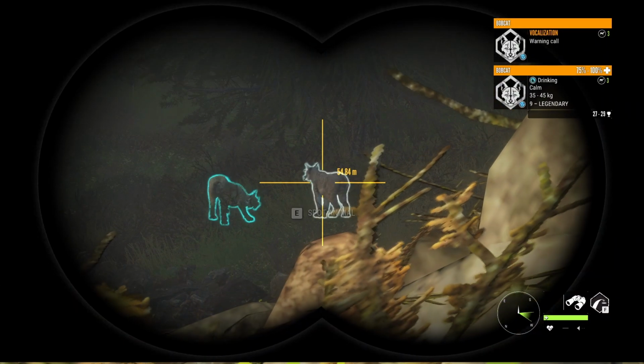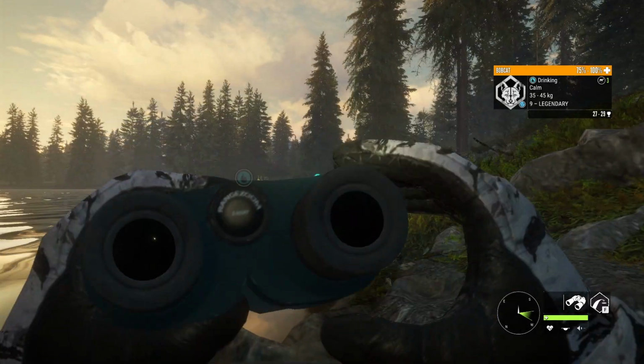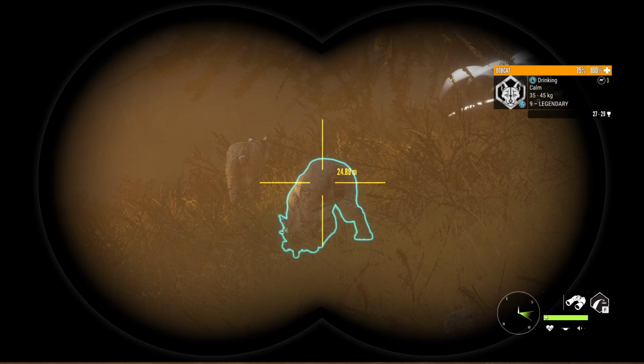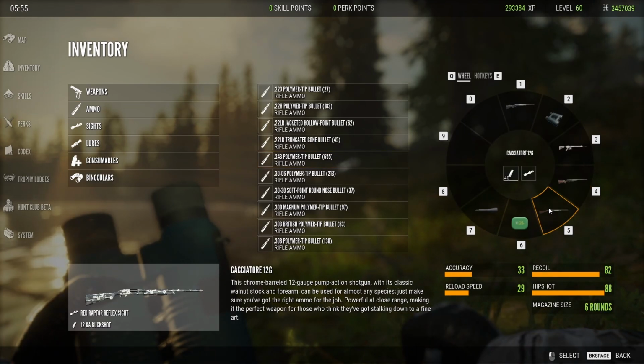That level 6 knows we're here because he was facing us, but as you can see the legendary simply cannot see us. So let's see how close we managed to get. We are almost at 20 meters. And he still has no idea what's coming. You know what? Change of plans, it's time to load the buckshot. It's time to hammer this guy.